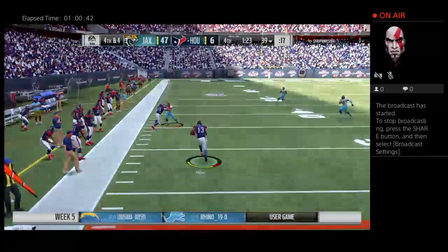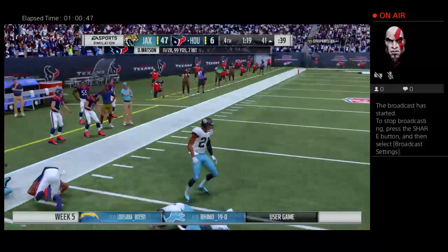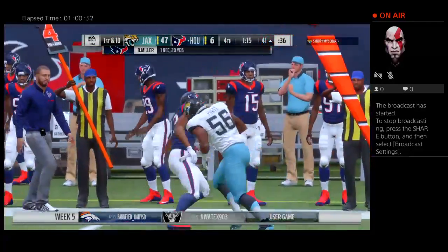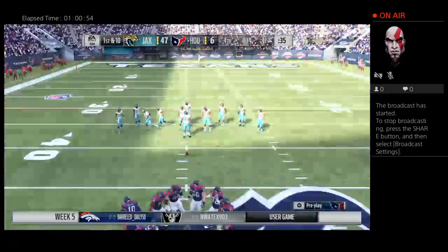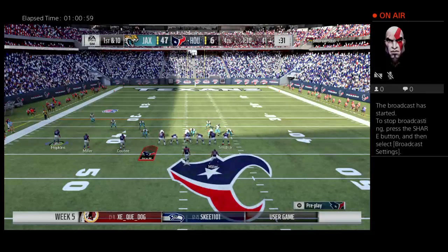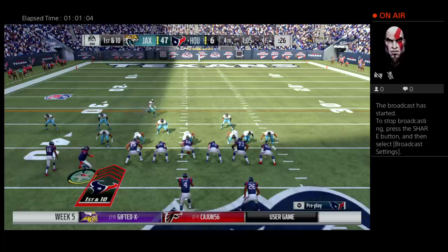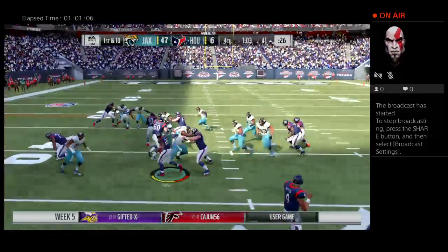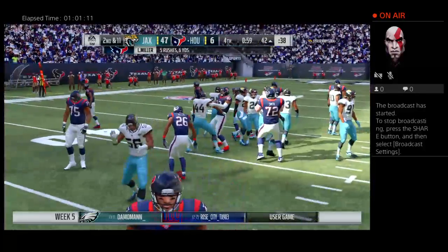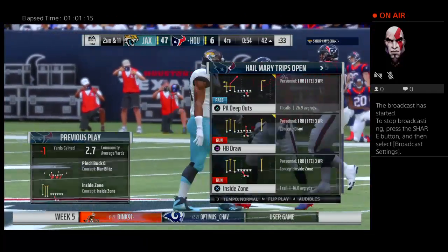Completion left side to Miller. And he's taken down, but not before getting this across midfield and just shy of the 40. But no reason not to try it there, and they do indeed convert on fourth. A first down carry now for Miller. And this one's going to go the wrong way, losing yardage back at the 42. That's going to go as a loss of a yard, and it'll be second down.